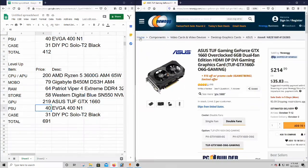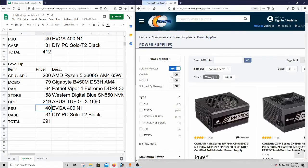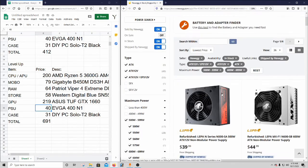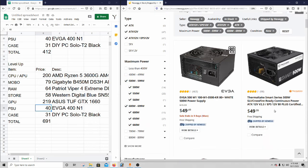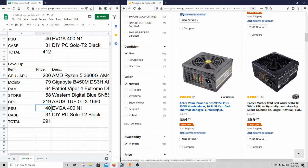So we have to go back. Components. Power supplies. Oh, new. Once you start getting to the video card and more expensive chips into the higher wattage, this is where I recommend to get at least an 80 plus certified power supply. So it said recommended at least 550 watt.